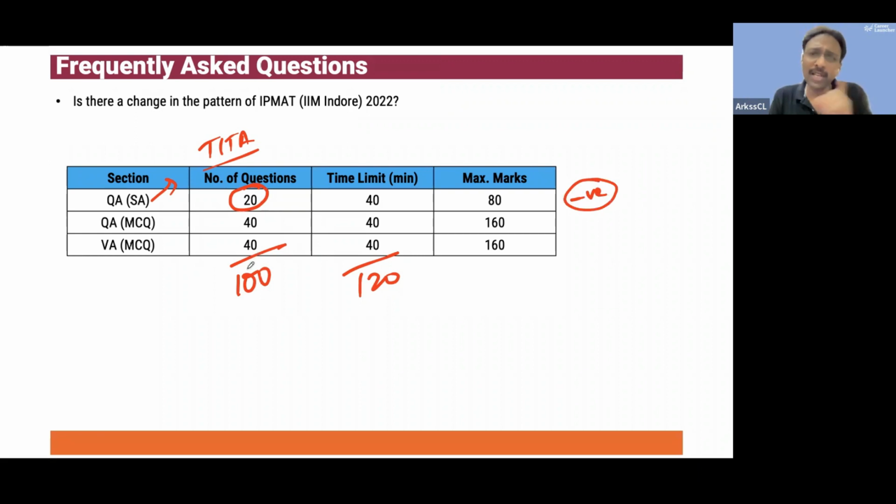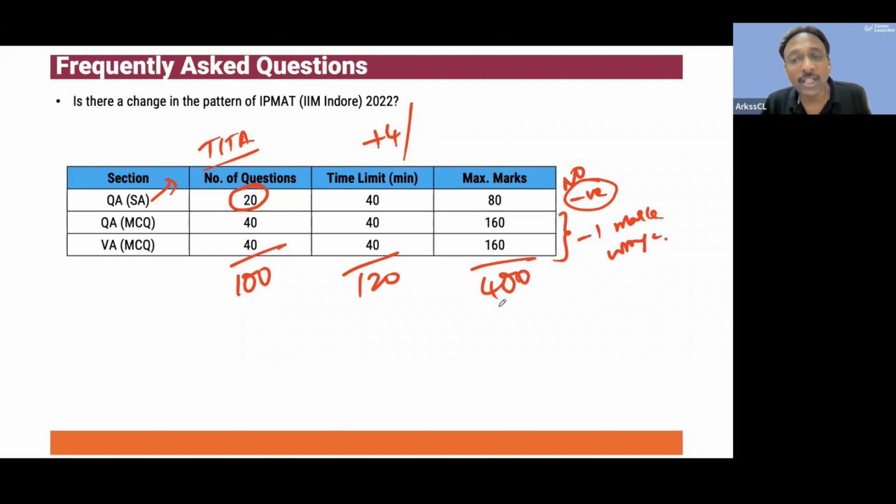The other two sections, which are MCQs with 4 choices each, has a negative mark of -1 mark. For every correct answer, there is a +4. There is no negative for section 1, which is the short answer type, but for the other two, there is a negative mark of -1 mark for every wrong answer. Total of 400 marks up for grabs.